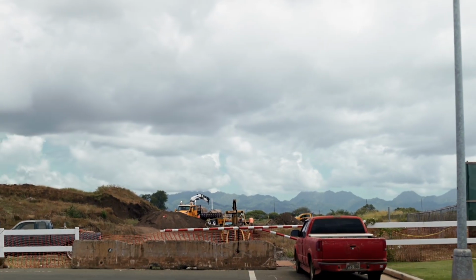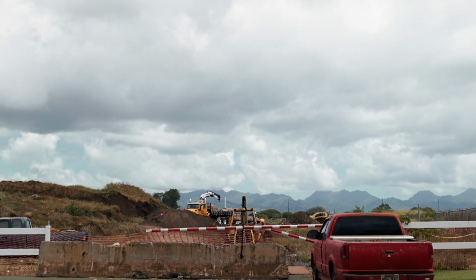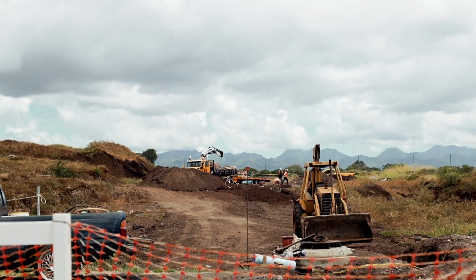So there's a lot of new construction going around, and as you drive through here, there's construction and equipment everywhere. It's really exciting to see this whole new city almost pop up overnight, is what it feels like as a resident. I swear, every time I come through, it's a whole new neighborhood.